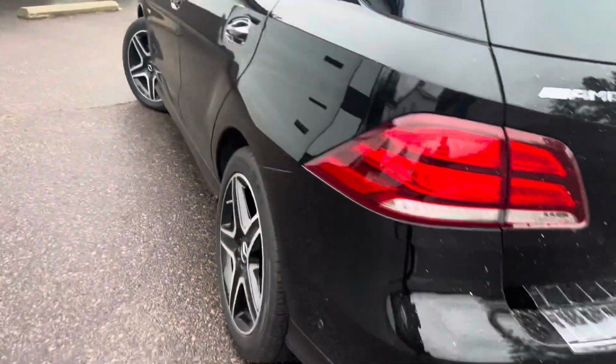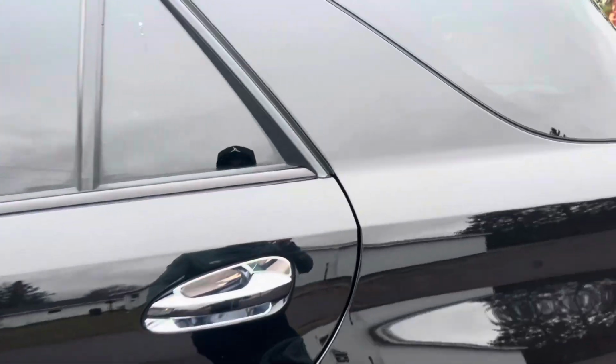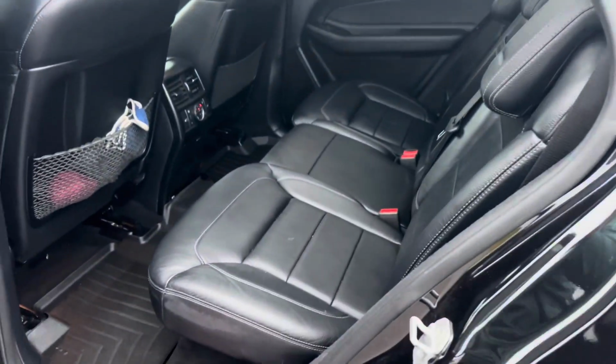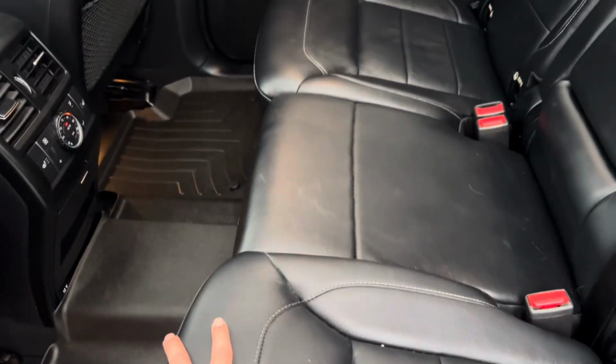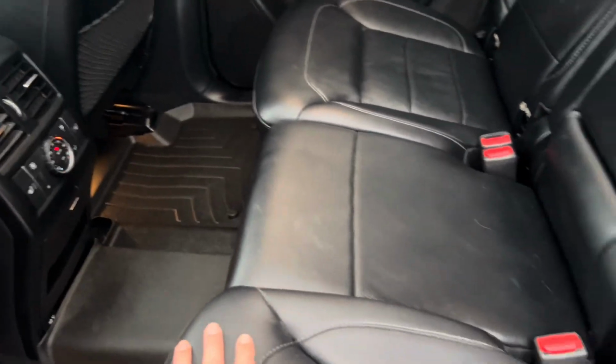So with that being said, we're going to hop in, go for a little drive, and show you all the little features and thrills of the AMG GLE.